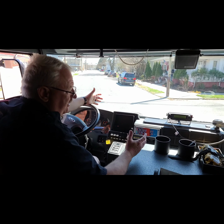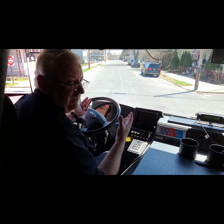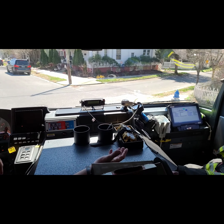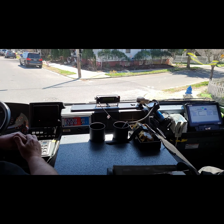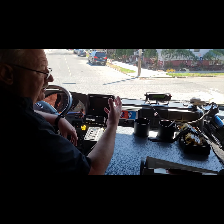So in the cab of the truck, you'll see that the driver has the one position over here. He's responsible for getting the firefighters to the incident safely. To the right of us is the officer's seat. This is where the fire officer sits. Up here you'll see our county radio, which we can talk to Sussex County Emergency Operations Center. They dispatch us to all the calls.